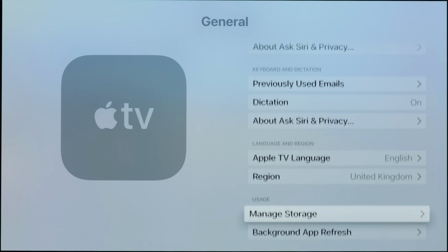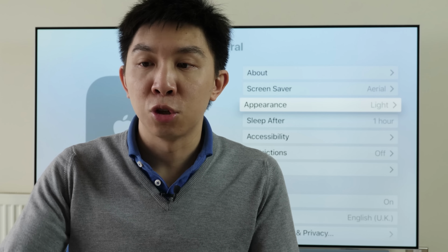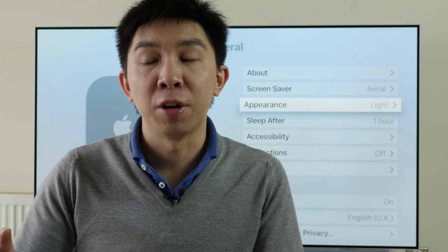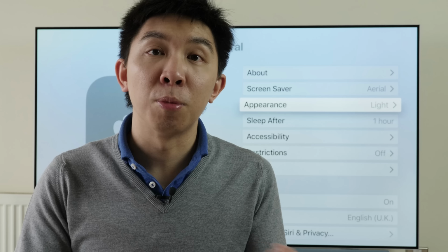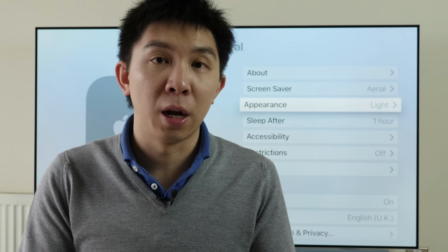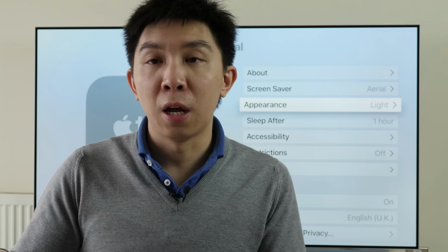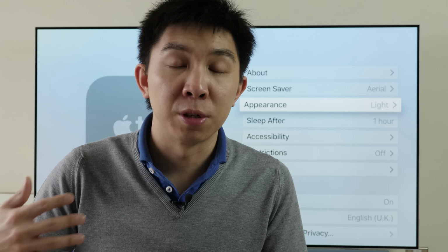And storage management implemented by Apple is extremely good on these Apple TV 4K boxes. So it will automatically delete, clear, and remove the cache and everything. So if you buy the 32GB version, I can almost 100% bet that you won't actually run out of storage ever.